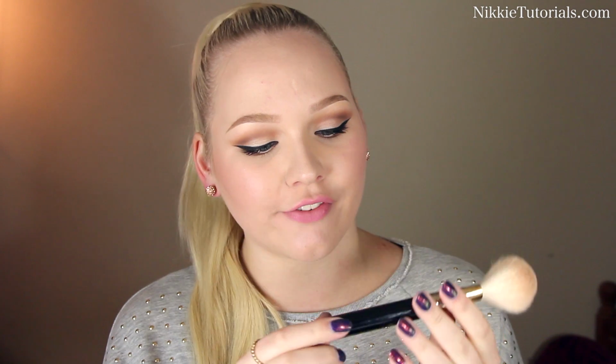To blend out my contour and to add warmth to my face, I always use this Sigma Extravaganza blush brush in F92. It's really big, really fluffy, really light, really airy. It just blends powders on your skin like no other, so that is why I love to use it as a fluffy brush all over my skin to add warmth. Because this is so fluffy, it won't add a straight line like a contour brush would. Because it's fluffy, it spreads the color.